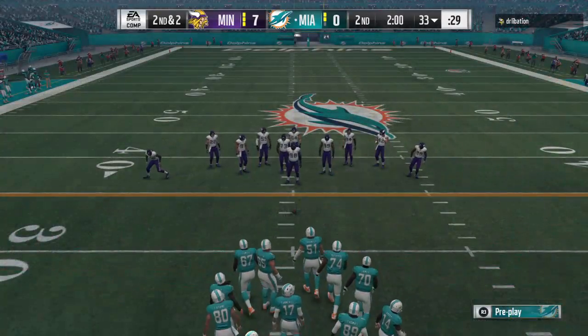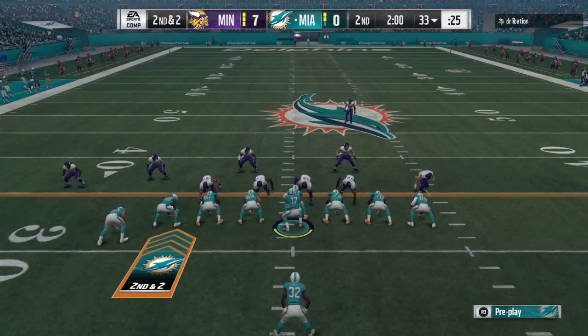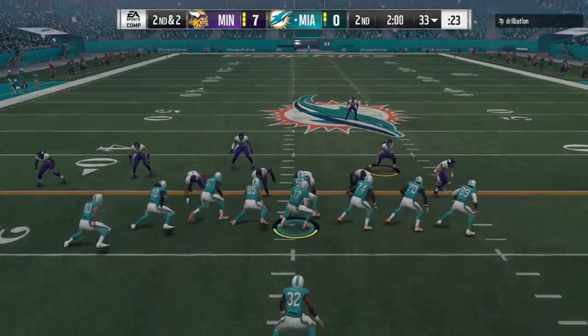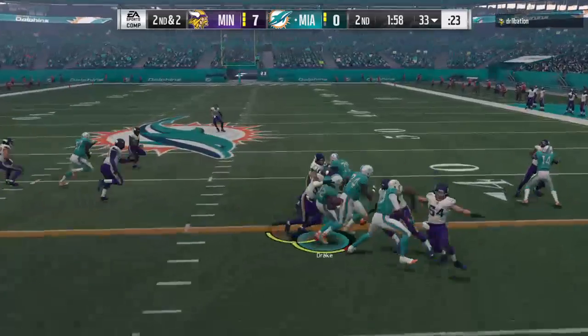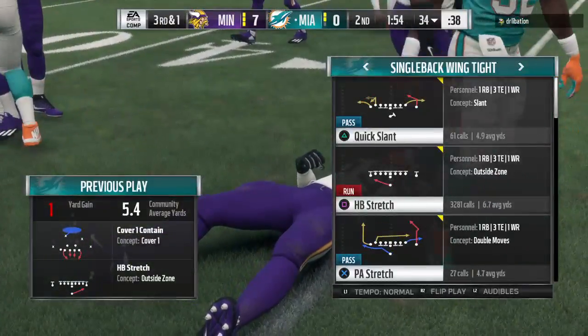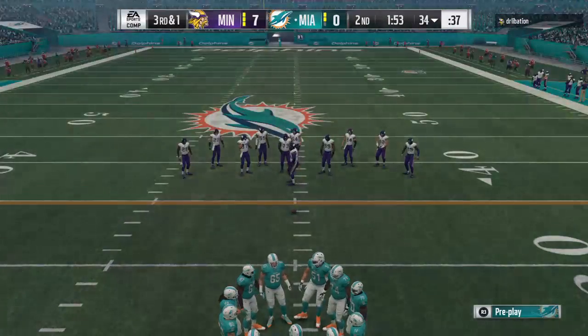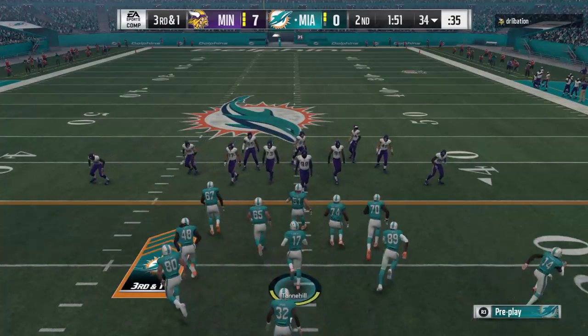Offense in a good spot here, 2nd and 2. Tannehill hands to Drake. And he'll be limited to a short gain up to about the 34-yard line. Only a yard on the pickup, so a good situation on 2nd and 2. It's now 3rd and 1.